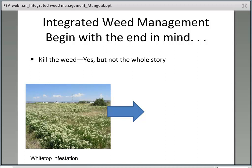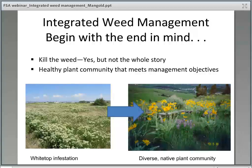But ultimately, what we're trying to achieve with weed management is creating a healthy plant community that meets our management objectives. So weeds are getting in the way of that. And we try to control those so that we can actually promote healthy, desirable vegetation. So that's one thing I think is very important to address when we start talking about integrated weed management. Don't just focus on the weed, focus on what you would like to have on your land.